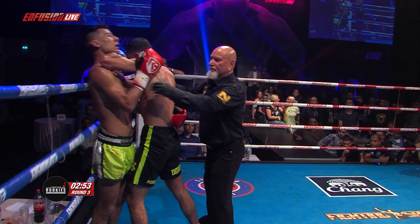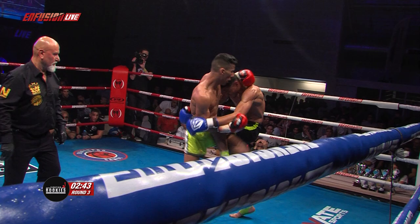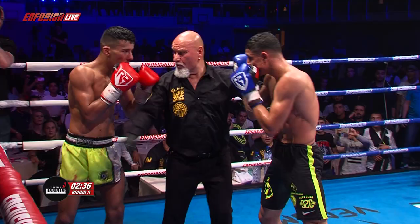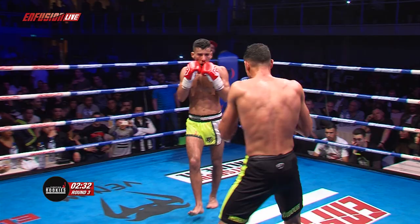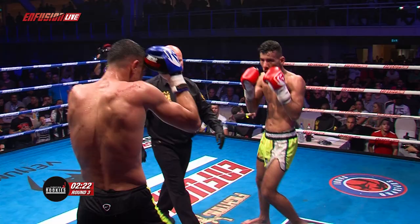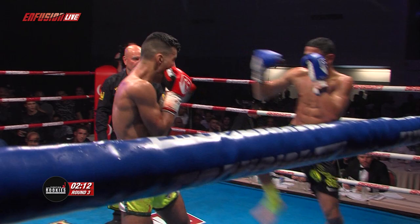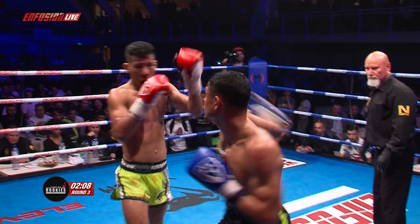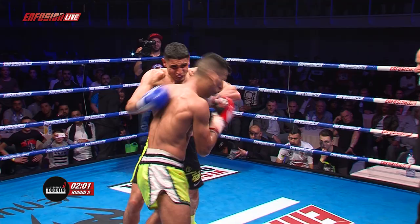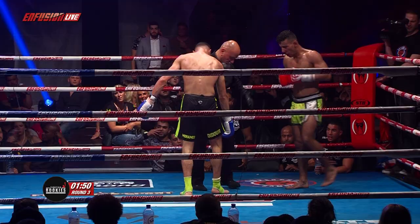Good turn from Didou, delivering the right knee. The referee pulls him apart. Good left hand down the centre from Didou. Again, falling into that clinch position. Not getting the clean shots off.